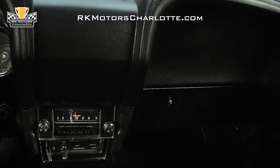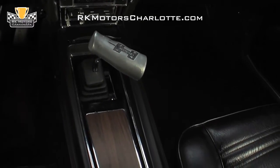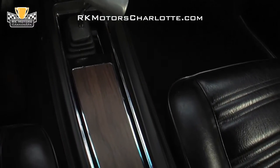A Correct Philco AM radio sits in front of the car's chrome Hurst shifter, which is topped by a solid Hurst T-handle and housed in a Correct wood-trimmed console.